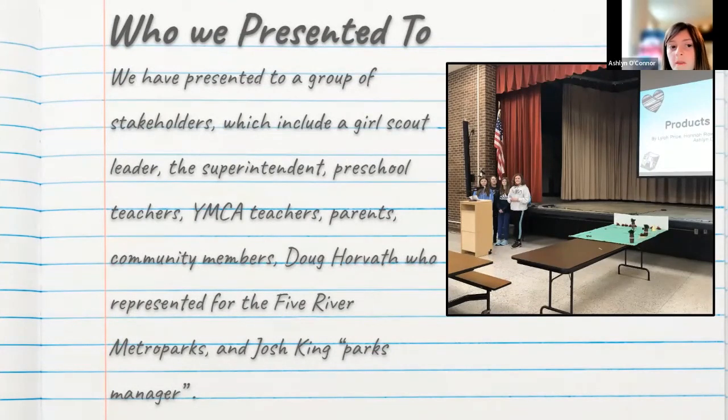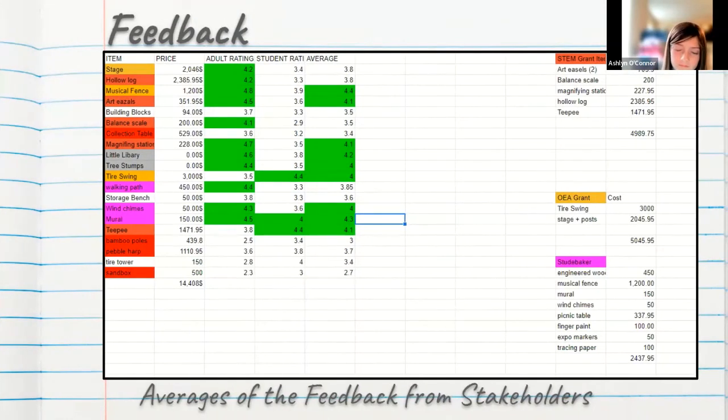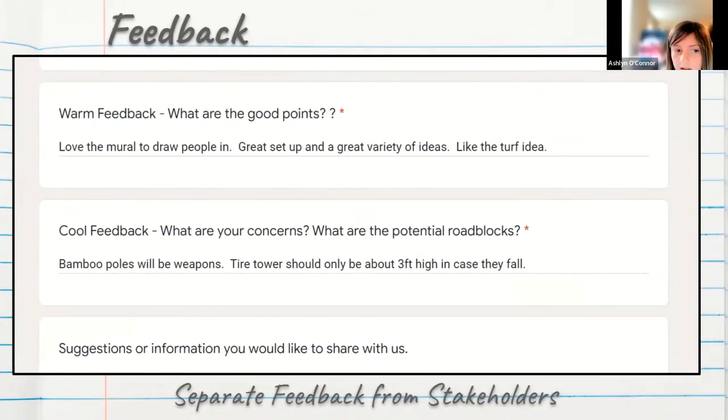Who we presented to? We have presented to a group of stakeholders, which include a Girl Scout leader, the superintendent, preschool teachers, YMCA teachers, parents, community members, Doug Horvath, who represented the Five Rivers Metro Parks, and Josh King, Parks Manager. This is our feedback. The ones that are highlighted in green are an average of 4 and above. This is separate feedback from the stakeholders. We have warm feedback and cool feedback.